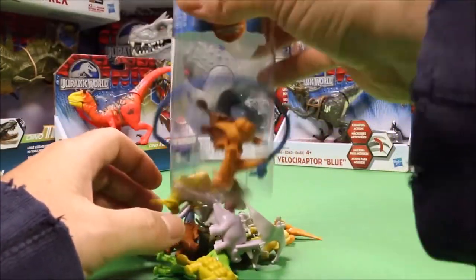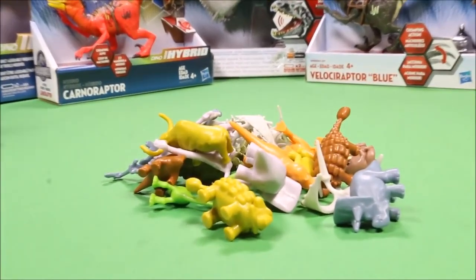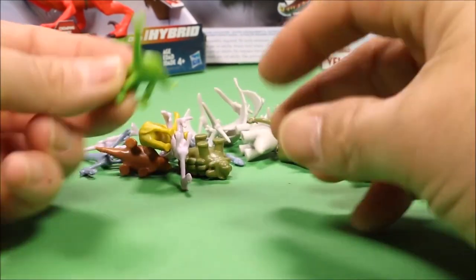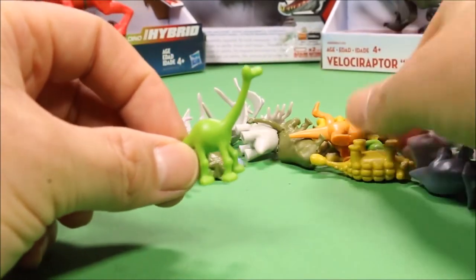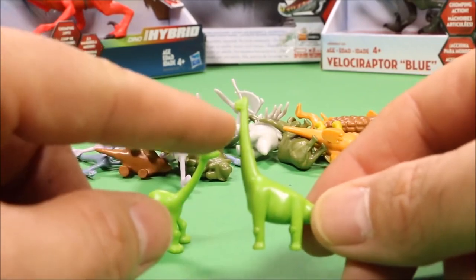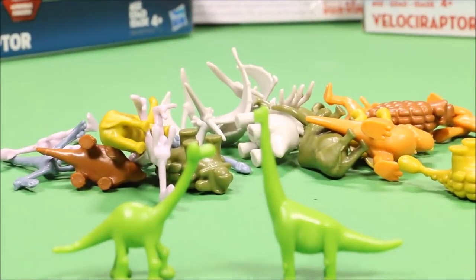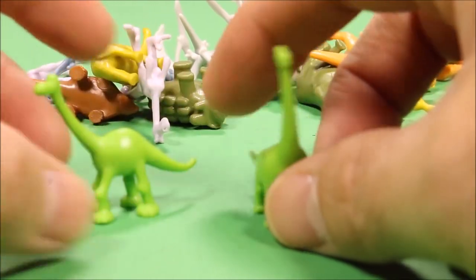Although, to tell you the truth, I'm not really sure if I'm gonna remember all of the characters' names. So, I might need some help from you guys. Okay, so first of all, we have Arlo. And I believe we have, yep, this is Arlo's dad. You could tell because he's got like a square-shaped head. So his head shape is different than Arlo's. Okay, so there is two of them.